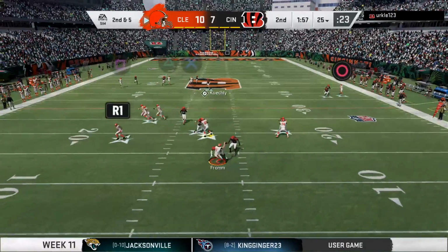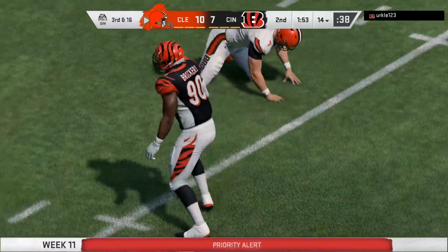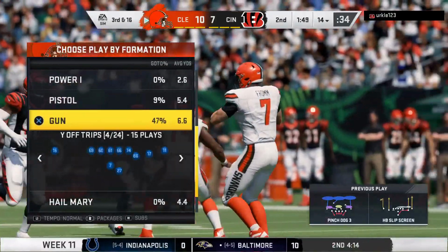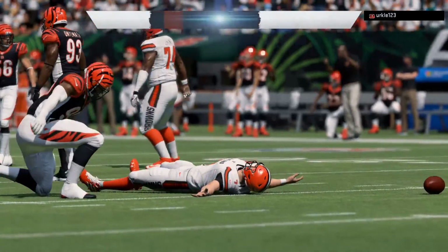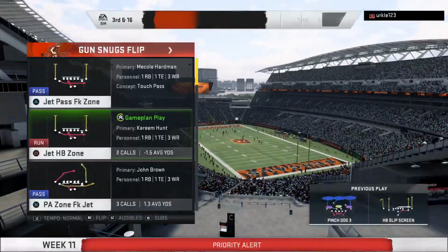2nd and 5. Under a heavy rush, and down he goes. Marching in for the sack, Michael Brockers. That's 3 sacks now. That's not much of a surprise to me, nor should it be to you. This team, they lead the league in sacks. Yeah, they do. This is something that we are starting to witness time and time again.